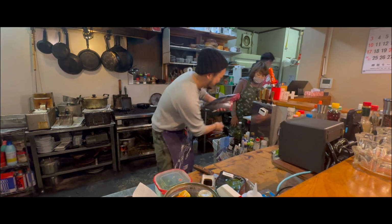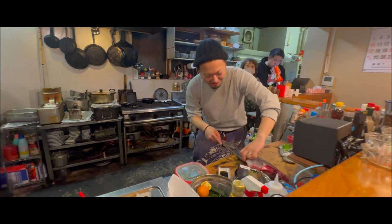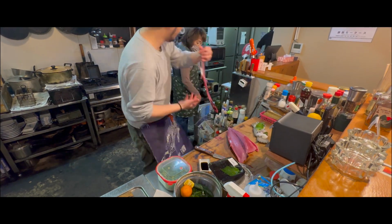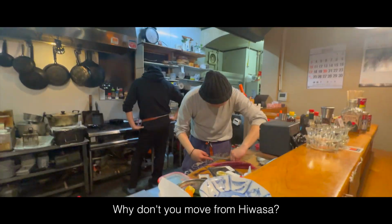This is the owner of Tsukushi, a young, vibrant chef with an obvious passion for his craft. His skill at carving the tuna was mesmerizing as he expertly used every last part of the fish, turning each cut into a masterpiece.